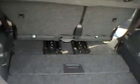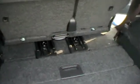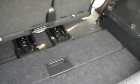First of all, if that's not enough boot and you don't mind losing a little bit of leg room, you can create yourself some more by sliding that seat forward. So now you've got a bigger boot, a bit less leg room, but a bigger boot. But sometimes you can put up with that, particularly if you're taking cases in the back to go on a holiday to the airport, that sort of thing.